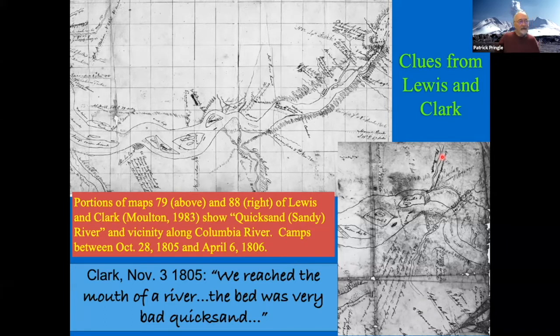Okay, moving along, we're going to jump down now to the Columbia Gorge and a little more Lewis and Clark. These two diagrams are maps from the Lewis and Clark expedition. The one at the top shows the area of what's now Troutdale and Camas, Washington, and Troutdale, Oregon. And this is the Sandy River here, which Lewis and Clark, when they came there, commented, here was a river which had very bad quicksand. They spent a lot of time describing this river and puzzling over it, and so they named it the Quicksand River. Today we know it as the Sandy River.